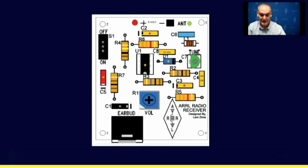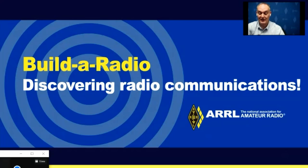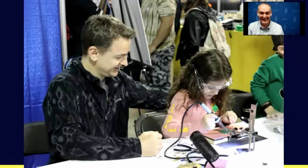And then we took it to a show. I brought it to Orlando Hamcation in 2020, in February 2020, right before COVID. Remember, that was one of the last events on the radar before COVID hit. And we put this banner up in the ARRL booth, and we said, build a radio and discover radio communications. And we built a couple hundred of these over the course of the weekend, and it was a real hit. But it wasn't just kids building it. It was adults building it with them as well.